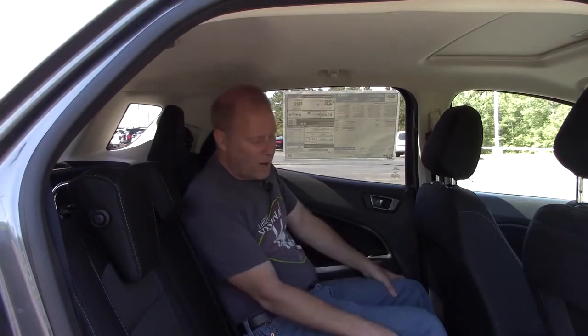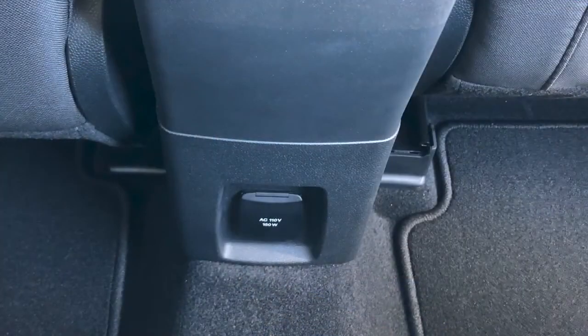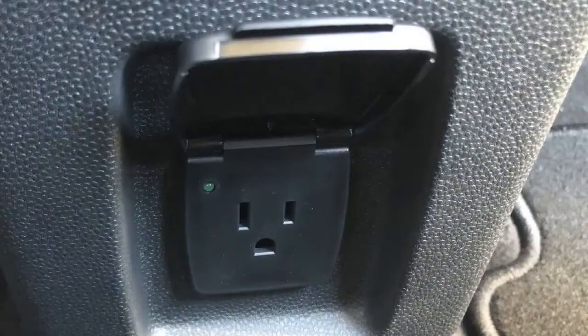But one thing I did not expect to find back here that you don't necessarily see in all competitors of the EcoSport is a 110-volt power outlet. No USB ports or anything like that back here, but you do have some options with that 110.